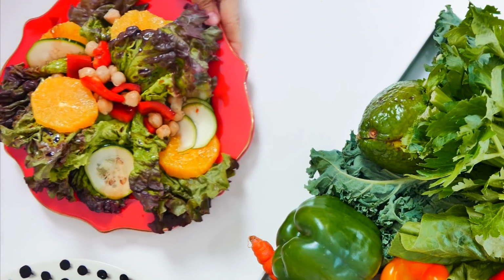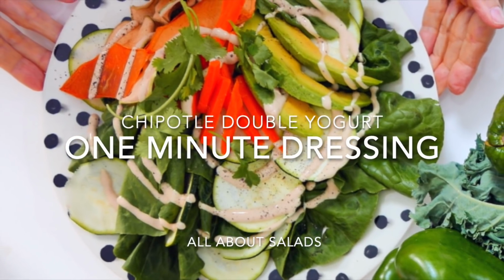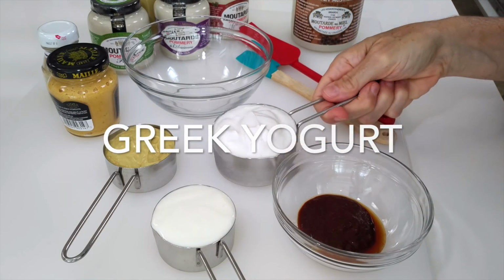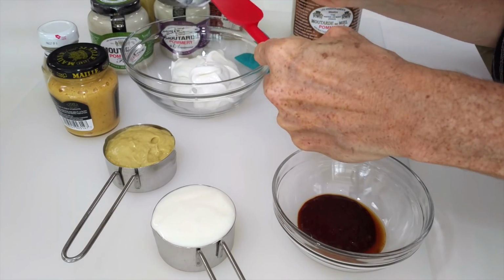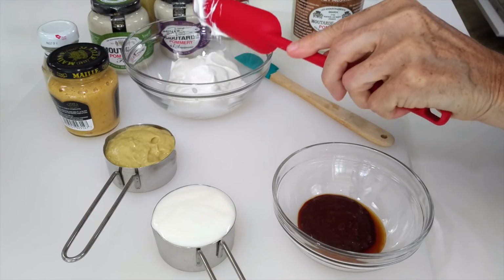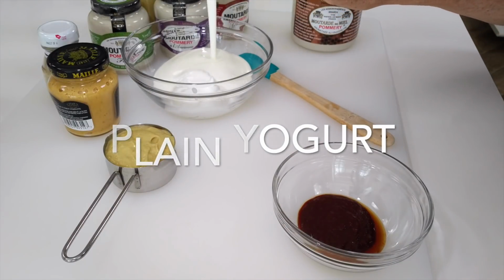To the other two, we added already some Pachi dressings. Our 1-minute dressing that you're going to see in a minute, and our Chipotle dressing that you're going to love. Chef Pachi's double yogurt Chipotle sauce, an amazing sauce that is only 14 calories a tablespoon and has protein and it's low in carb. So all it has is Greek yogurt, plain yogurt, your favorite Dijon mustard, and ground chipotles.